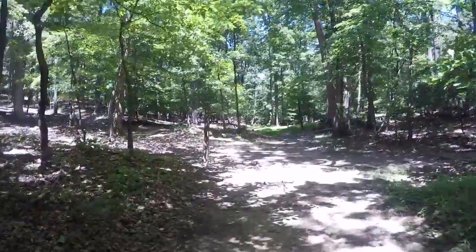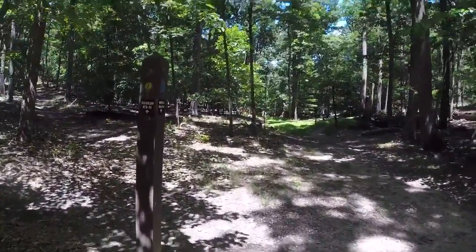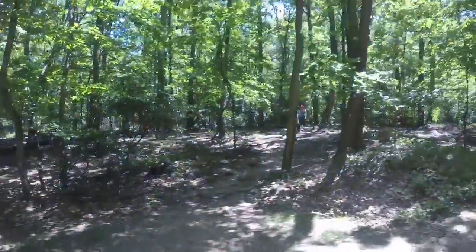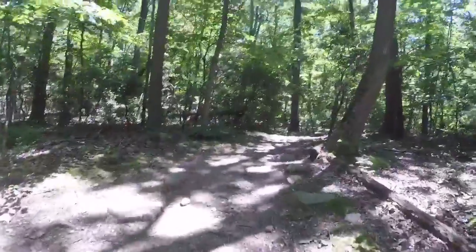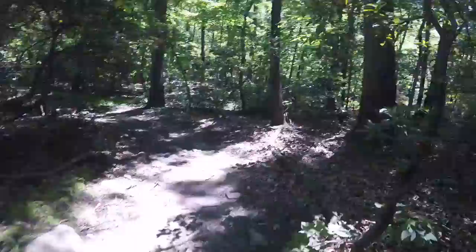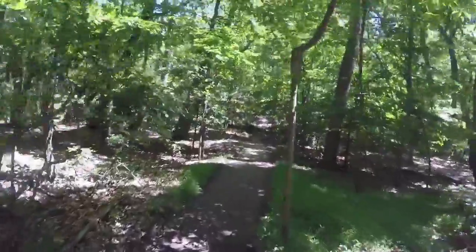Well, I came up on the intersection, and I almost didn't recognize it because I was coming there from a different direction. Sugarloaf Mountain, White Rocks, and we're going this way. I know, folks. This way. Going this way.